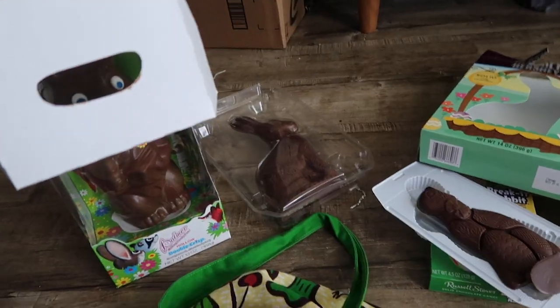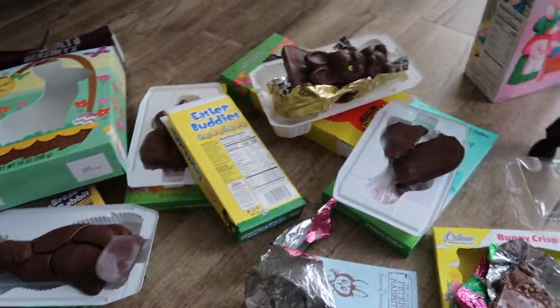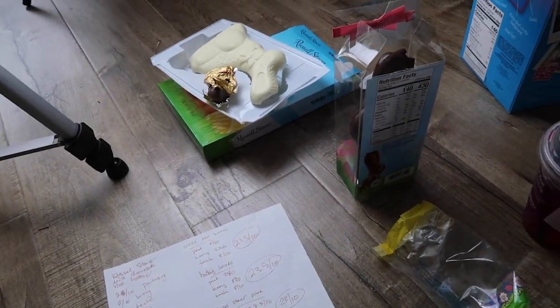Bye! Just want to show you guys the aftermath. This is my living room currently. It's a little bit messy. Whoops.